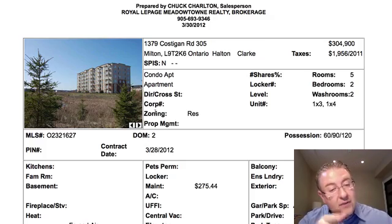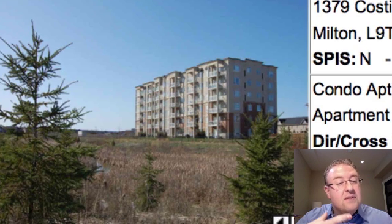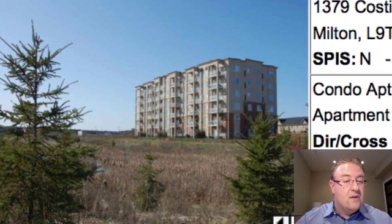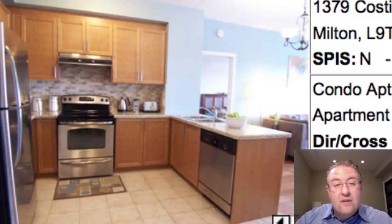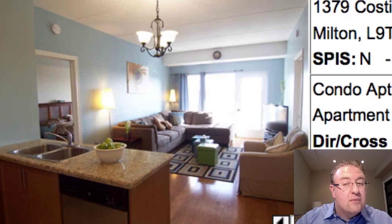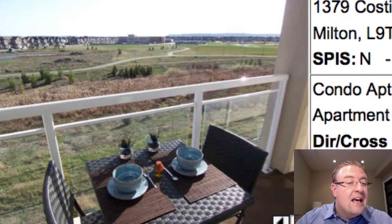So here's another great shot of Costigan because it gives you a sense of how much green space is around. It's not in a corridor of condos, although eventually they're going to have 3 buildings, but that's a great looking shot. There's a lot of empty land close to this one and some really terrific views. This one's on the 3rd floor, unit 305. It's at 3049, and that's another great shot there.